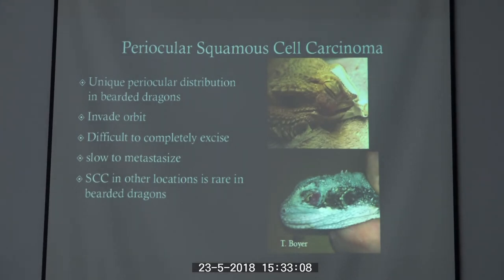Bearded dragons have a predisposition for development of squamous cell carcinomas adjacent to the eye or between the eye and the ear. And otherwise, their distribution of squamous cell carcinoma is, well, it's not seen elsewhere. It's very rare to see a squamous cell carcinoma anywhere except in these locations in the bearded dragons.